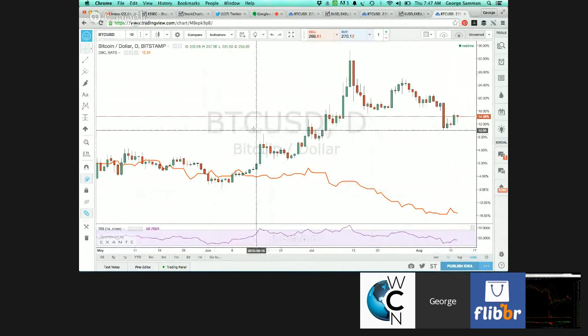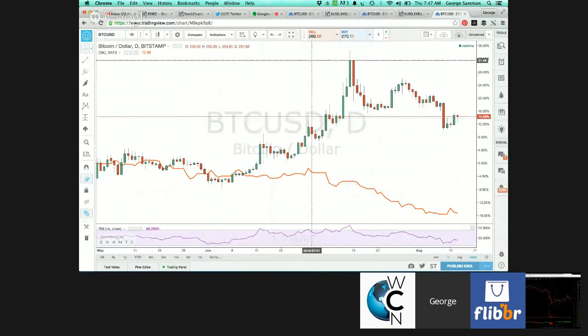So Bitcoin is still kind of hanging in there and lurking around. It's not really in a great place, as Flibber mentioned, and really tenuous as to the next direction it wants to move. I would be leaning towards a test of lower levels before it goes up, unless some kind of sentiment changes right now. From a technical standpoint, it doesn't really look good to me. And again, the volume has just been anemic throughout all exchanges, and without any volume, I don't see how it's going to move to the upside. So that's all I really have right now.